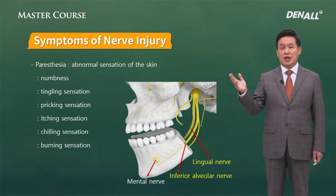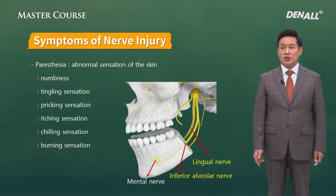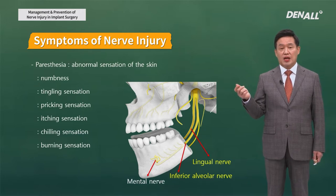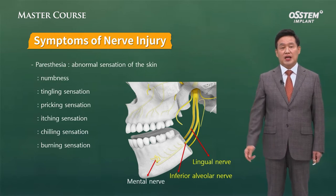The symptoms of nerve injury, we call this paresthesia. This is abnormal sensation of skin. Most frequently, patients experience numbness, tingling sensation, pricking sensation, itching sensation, chilling sensation. In the case of burning sensation, patients feel a lot of discomfort. If there's nerve injury after implant surgery, the most frequent adverse effect is numbness out of the different conditions of paresthesia.